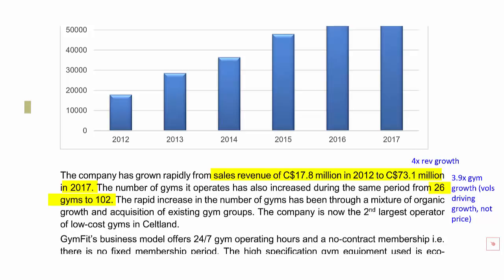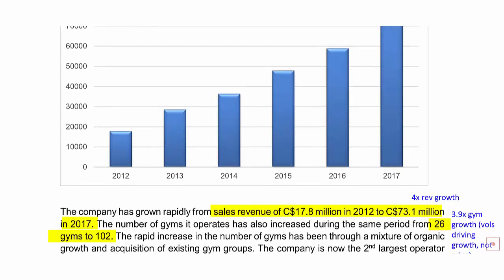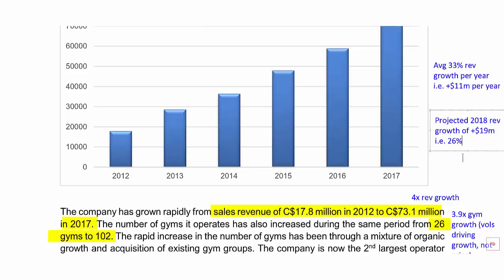So a word on this growth. There's an average of 33% revenue growth per year over this period. So that's about 11 million per year in revenue growth. Very healthy, it seems. The projected 2018 revenue growth, which we will see later in the budgeting section, revenues are projected to grow by 19 million, which will represent 26% growth in 2018 compared to 2017. So very much in line with the kinds of high growth figures that the company's been seeing since 2012. So very positive revenue trends, it seems.